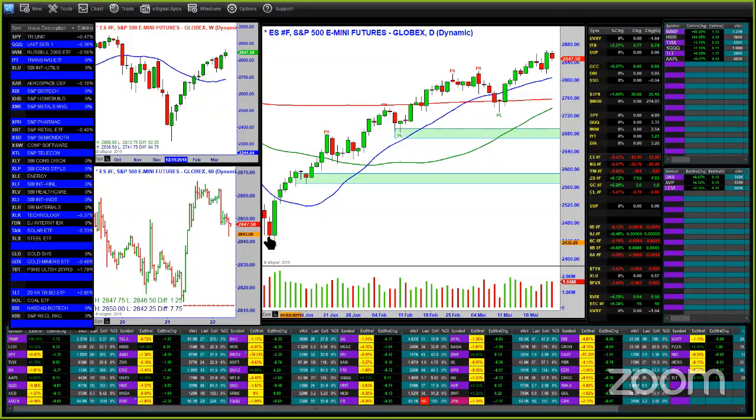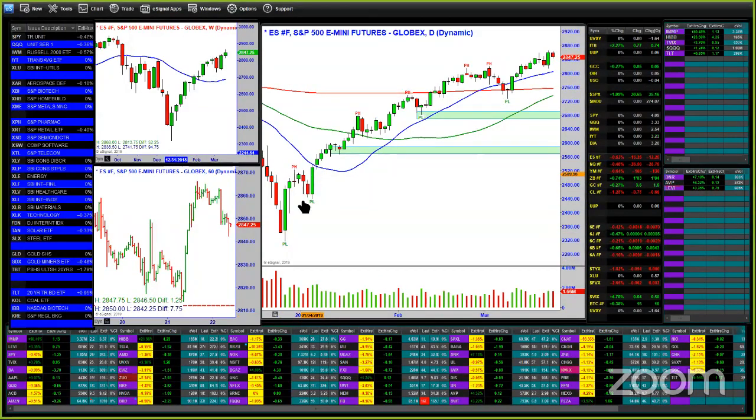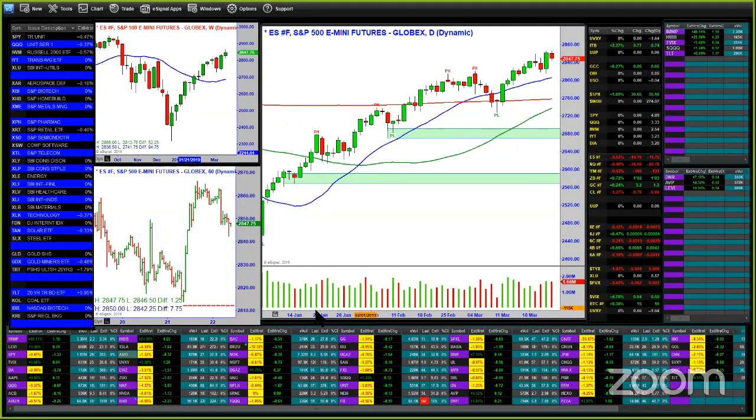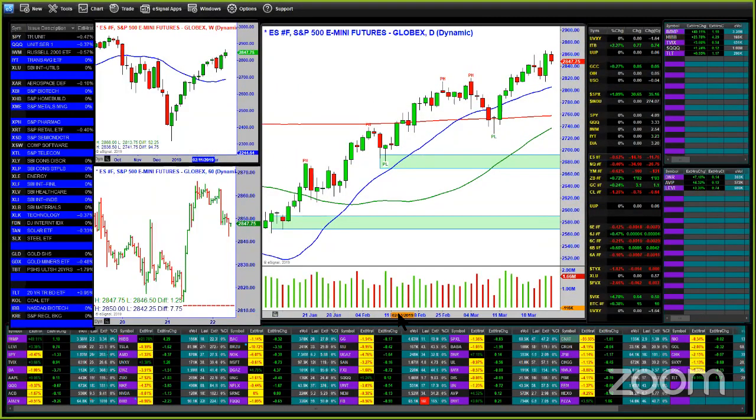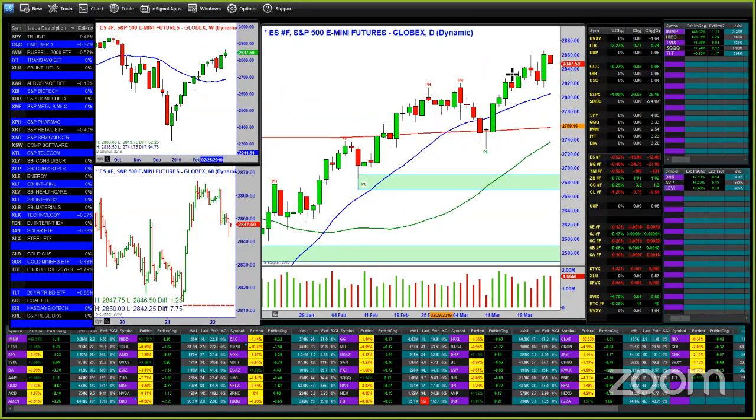So wide range bars, let's just expand this a little bit. You know, these kinds of wide range bars are normally after corrections. Those are starting to move. And while this one is nothing near the size of the ones at the bottom, moving up as this has and getting a wide range bar is suggestive of things getting overdone here.